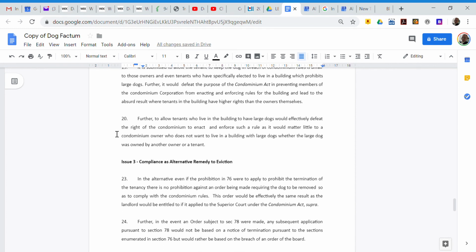Furthermore, it should also be noted that it defeats the right of the condominium owners and residents to enact rules, because I should think that it matters very little to an owner who lives in the building and who's afraid of large dogs, whether the large dogs are owned by a tenant or another owner of the building. The fact is that they've all come to the conclusion that they want to live in a building without large dogs. And so, again, to allow the tenant to have large dogs simply because they are a tenant overwrites the right of the owners to enact rules that they deem in their discretion, which they have a right to do under the Condominium Act, for the betterment of their community.